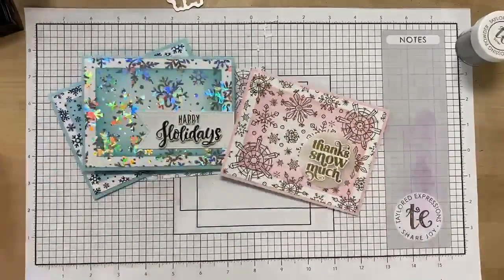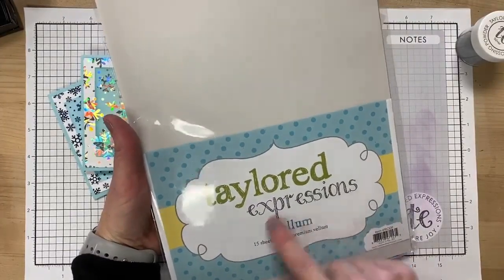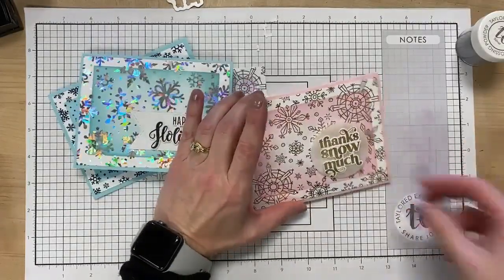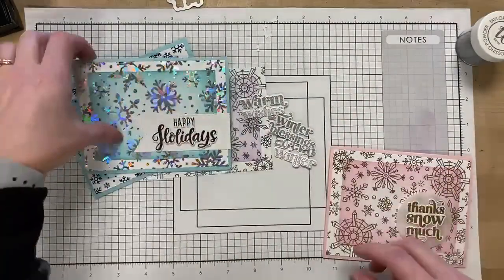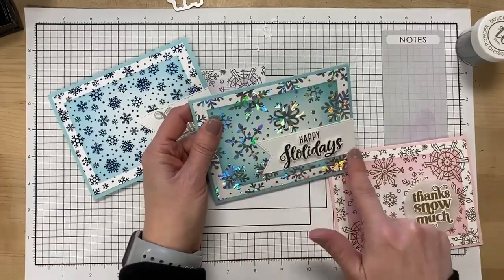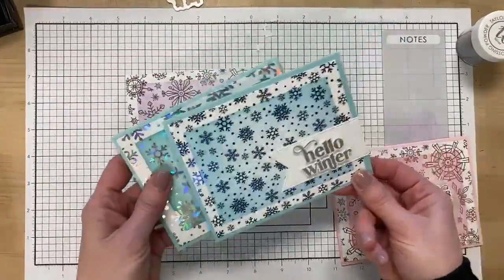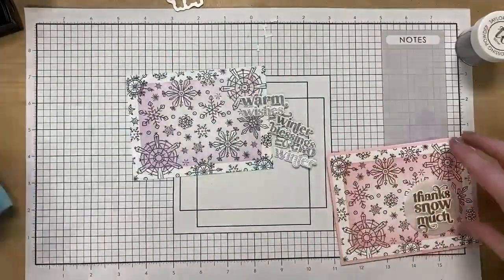I took some of Tailored Expressions in vellum and used the Stitch Stacks dies, and I actually cut 2 vellums just because I thought it kind of made it stand out a little bit more, and I'll show you the difference here in a second. Or these, I use the flag stacks, and this is a stitched one too, and on that one also, just to add something for it to land. And I also popped the sentiment up.